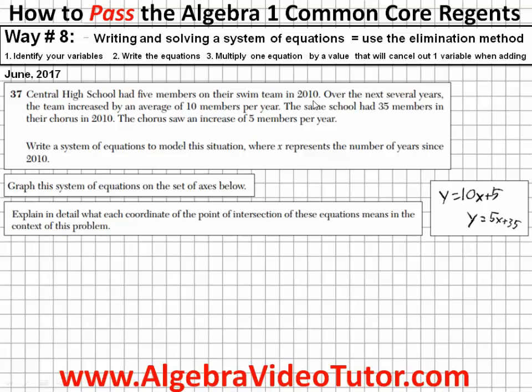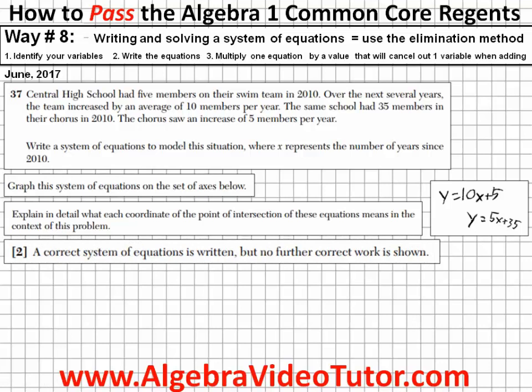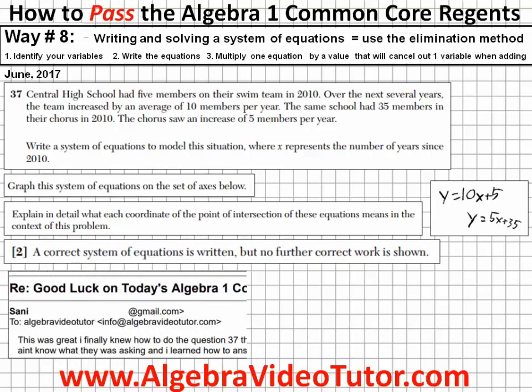So the first scenario: they had 5 members on their swim team, so that's what the plus 5 is. And then over the next several years, the team increased by an average of 10 members per year. That's the first equation. The same school had 35 members in their chorus in 2010, so that's the plus 35, and then they saw 5 members per year increase, so that's the 5x. That right there is 2 points. Correct system of equations written, no further correct work is shown. Again, leaving out the graph part.